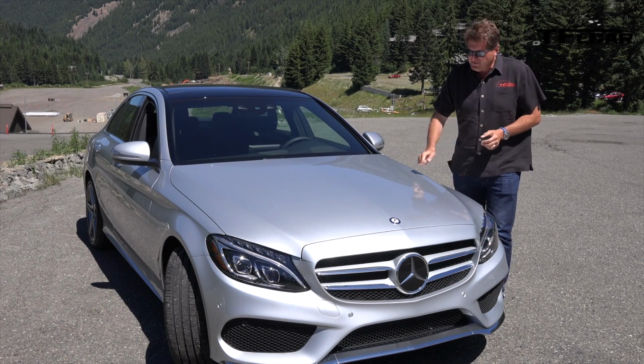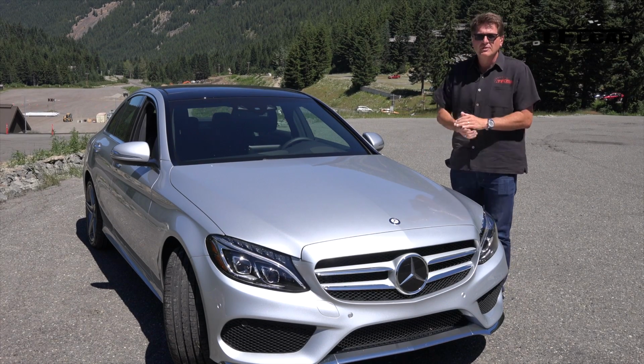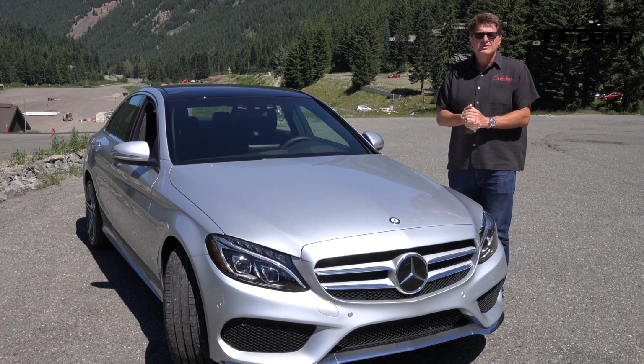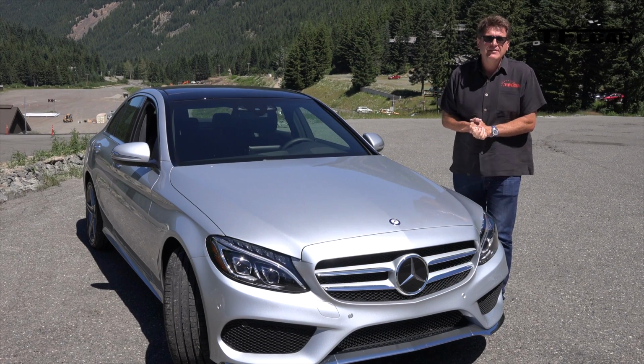What is new on this car is this. Can you hear that? That's aluminum. Pretty much every external panel on this car is aluminum, which means that it's 200 pounds lighter, and that's a lot. Heck, that's a half a Nathan.